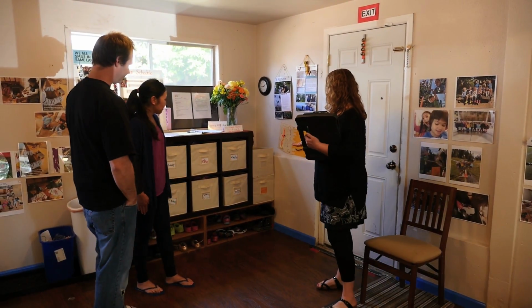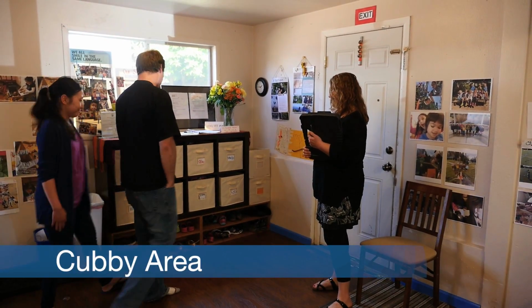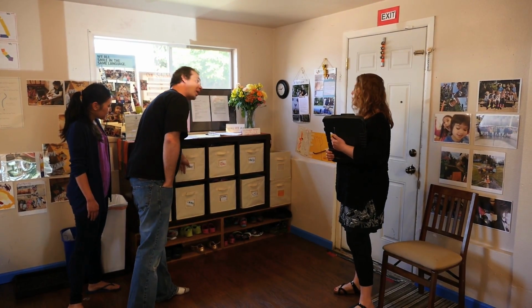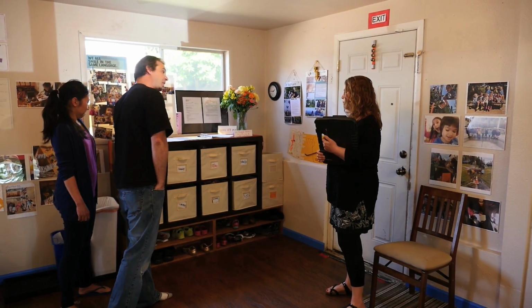Tell me about this area. Tell me about your welcoming area, your cubbies. Well, each child has their own box. They get a new box every day, but they basically put their names on the box, and this helps them to learn how to spell their name. It also is a space that they can put anything they want in.